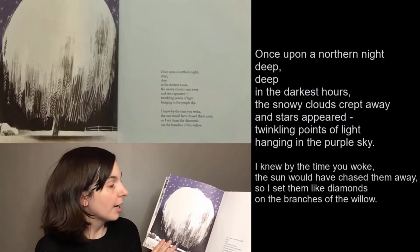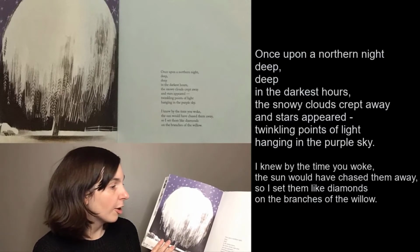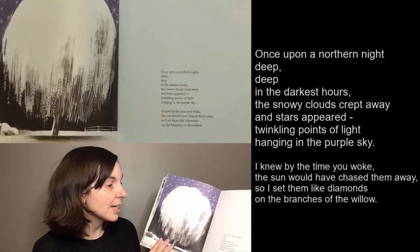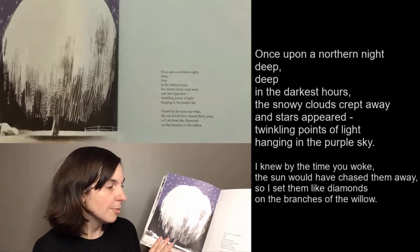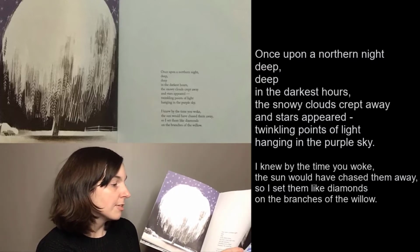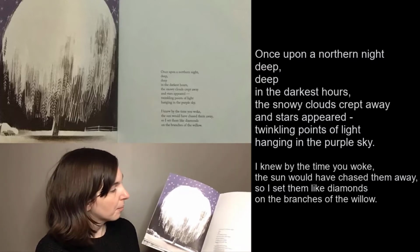Once upon a northern night, deep, deep in the darkest hours, the snowy clouds crept away and the stars appeared, twinkling points of light hanging in the purple sky. I knew by the time you woke the sun would have chased them away, so I set them like diamonds on the branches of the willow.